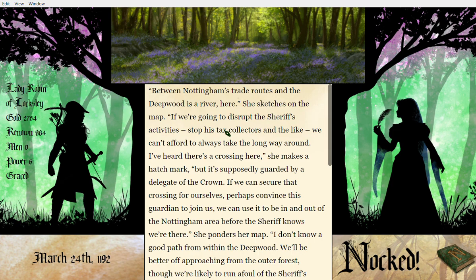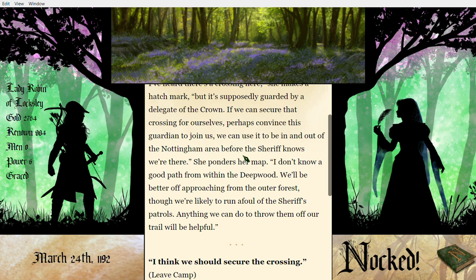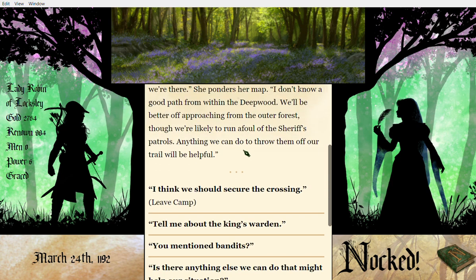But it's supposedly guarded by a delegate of the crown. If we can secure that crossing for ourselves, perhaps convince this guardian to join us, we can use it to be in and out of the Nottingham area before the sheriff knows we're there. She ponders her map. I don't know a good path from within the deep wood. We'll be better off approaching from the outer forest, though we are likely to run afoul of the sheriff's patrols. Anything we can do to throw them off our trail would be helpful.